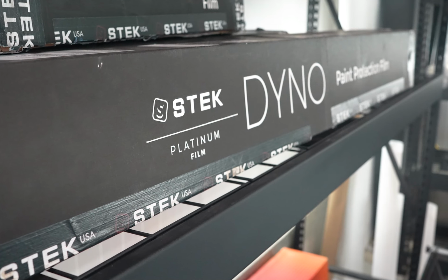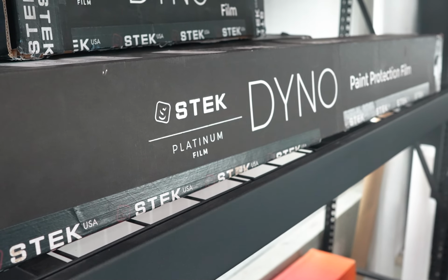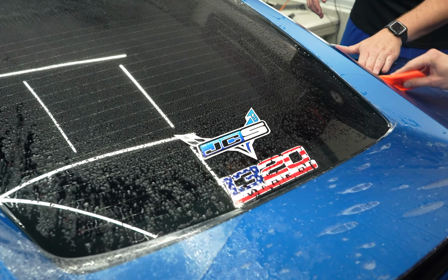So when we first started out, we were using a different brand of film, and we weren't happy with how the film was turning out, and we knew we needed to switch to a better film. And I had heard about STEK, kind of done some research on it, and I emailed them and heard back from Seth at STEK, and we ultimately ended up trying them out. He sent us some samples and we're really happy with the quality, and so that's why we switched to STEK.